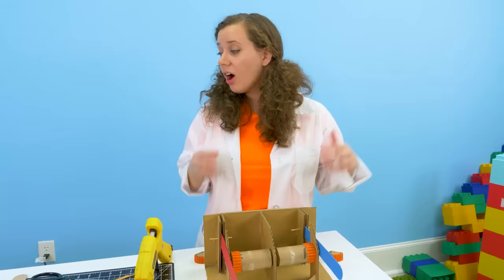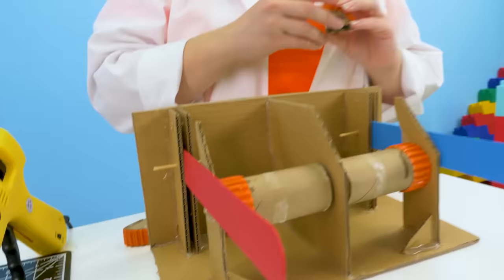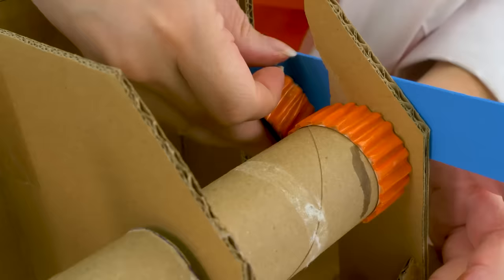All right, Peck, so we got our levers in place. We used just little sticks to hold them in place. Now is gonna be the tricky part. We're gonna have to attach these little tiny gears to the lever, so when you pick the lever up, it spins the reel like that.